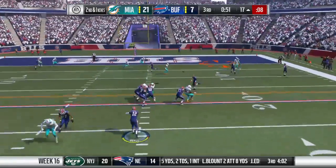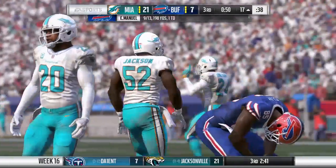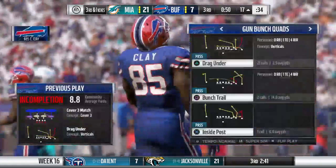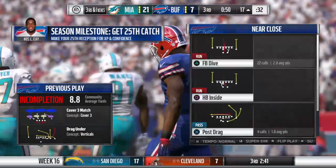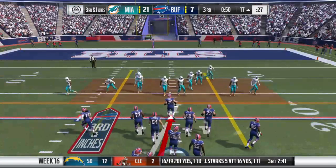Here's Manuel. And the hit jarred it loose. It's incomplete. It's dropped by his tight end, Charles Clay. And that'll bring up what looks to be a 3rd and inches. Can't be more than a half a foot. And the offense looks to pick up the first here on 3rd after that incompletion.